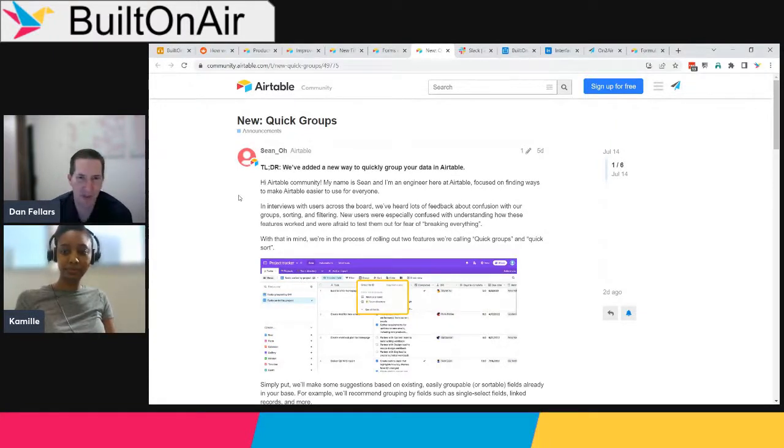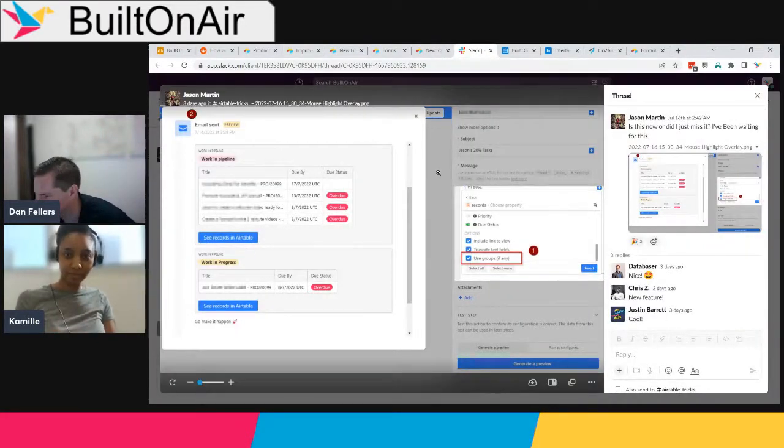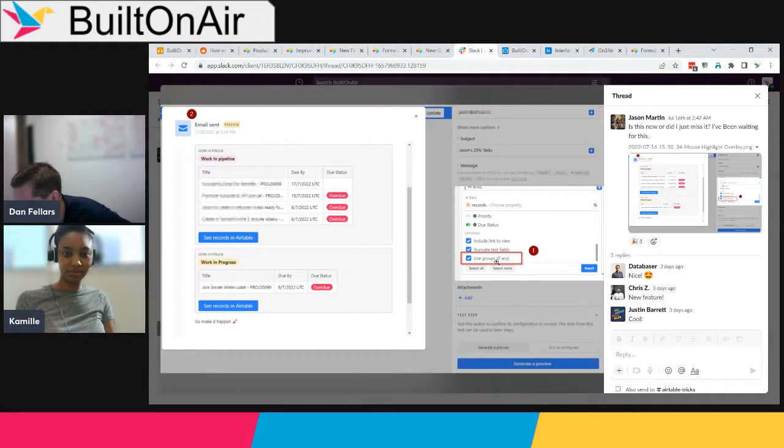Yeah. Cool. One more feature release that, as far as I know, did not make a top level announcement. This was found by Jason Martin in the BuiltOnAir community. So shout out, thanks for bringing this up. This is kind of cool. This is "use groups, if any" option, and this is on table listings. So this is inside of automations.